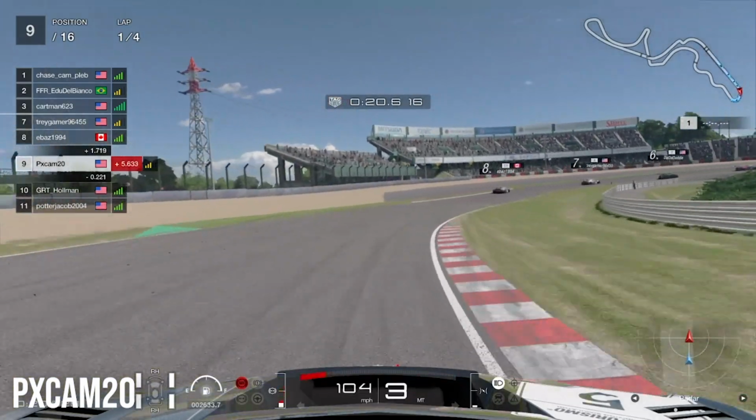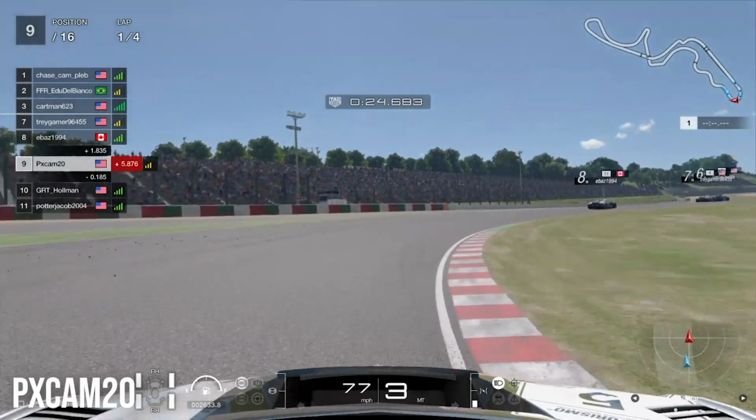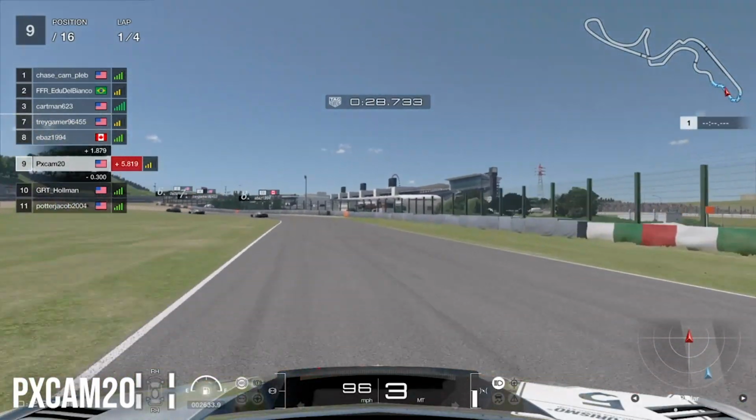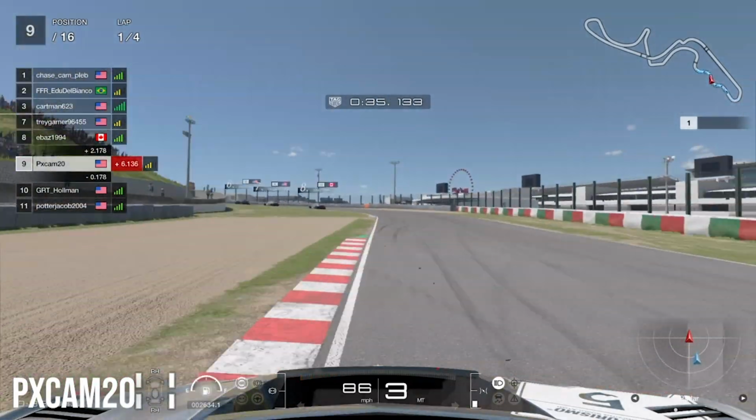Going down to turn number 1 on lap number 1, we get a little bump from behind as we try to go into turn number 2 as best as we can. And we go a little bit wide as we come out of turn number 2, so we get really bad traction going into the S curves now as we're starting to get pressured from the car behind.